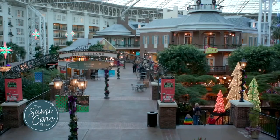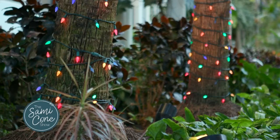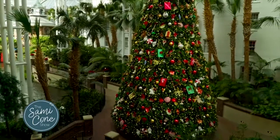In the heart of the Delta Atrium, which is where you'll find so many of the holiday activities going on here at Gaylord Opryland Resort. If you're making your list and checking it twice, get ready because I'm about to share the can't-miss holiday activities everyone in your family will love.